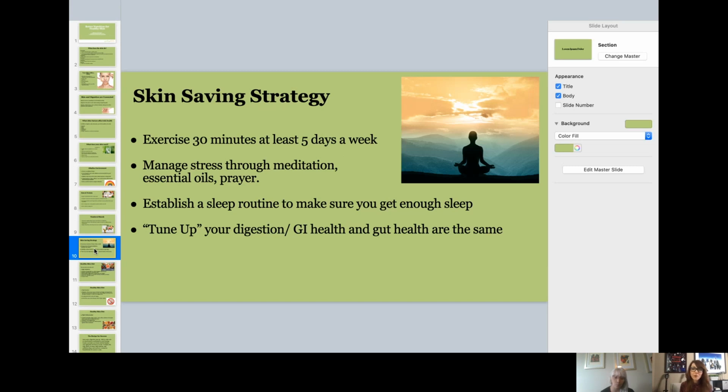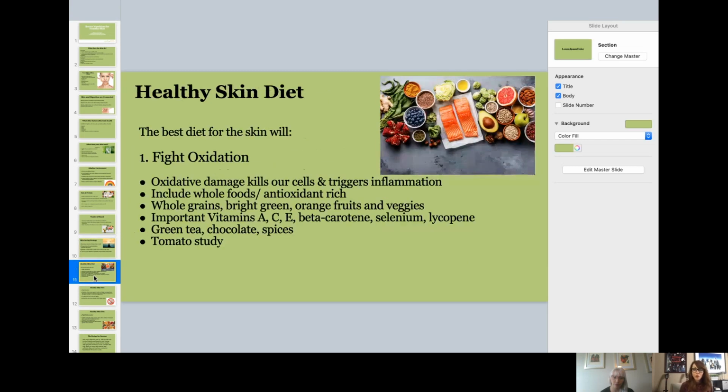Taking an Epsom salt bath is really helpful. Magnesium is a great mineral to include to help your body turn down that stress response. And as I said, tuning up your digestion, GI health, the gut and the skin, again, really connected. Okay. So let's go back to talk about the diet.